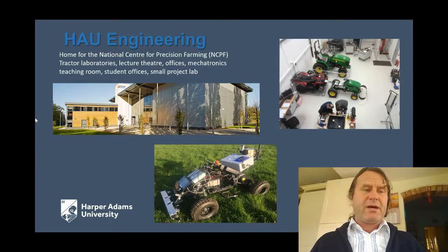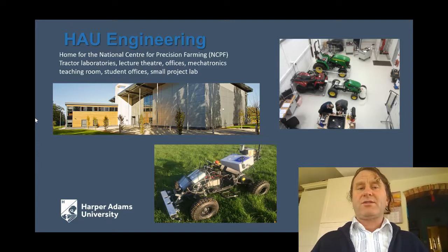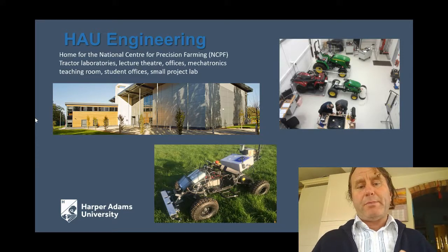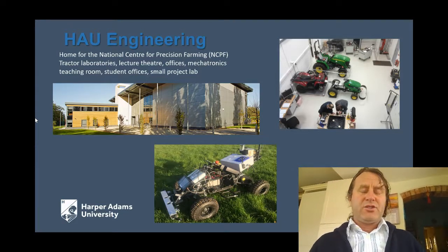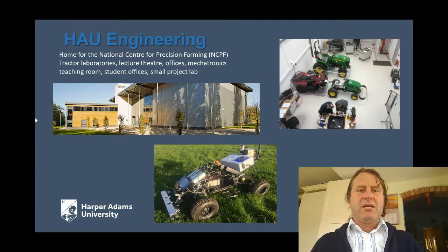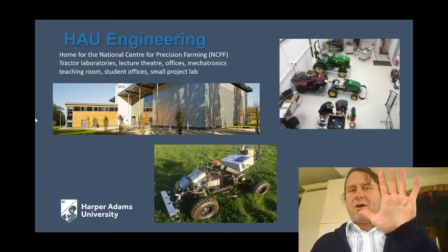And we'll talk a little bit more about that soon. So we are the home of the National Center for Precision Farming. Precision farming is a real buzzword now, which means that we are caring for every individual plant's needs. So it's the precision. And we get that precision from using advanced, very accurate GPS, which has around a 1 centimeter accuracy.